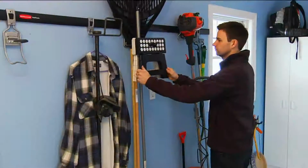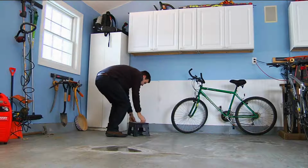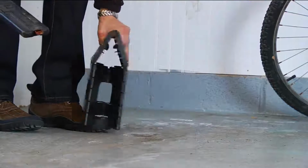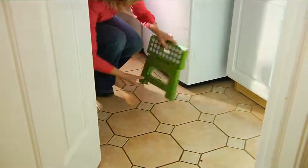Kikkerland, am I saying that right? Kikkerland. I love that. Featured price under $10 each for these puppies. You'll use them everywhere. A very safe, secure step stool. Whatever you're using now, if it's not safe and secure, you're putting you and your family at risk.